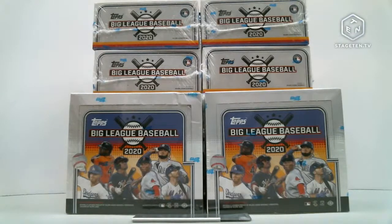Just give everybody a minute to gather in. This is the first time I'm opening this product. If you see me miss something, like a short print or a parallel or something along those lines, let us know in the comments so we can go ahead and show it on screen. Sometimes we do miss some things, but I'm going to make sure we show all the hits on the screen. We'll do a recap at the end of all the hits. So we'll just give it another minute or so. Hope everybody's staying healthy and safe.